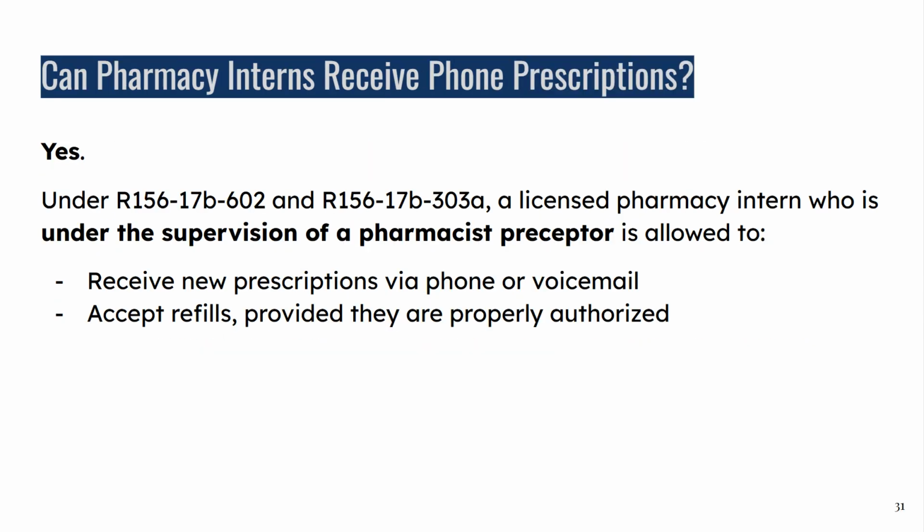Can pharmacy interns receive phone prescriptions? Yes. Under our R156-17B-602 and our R156-17B-303a, a licensed pharmacy intern who is under the supervision of a pharmacist preceptor is allowed to receive new prescriptions via phone or voicemail, accept refills, provided they are properly authorized. This allows interns to practice real-world communication skills while maintaining accountability under pharmacist oversight.